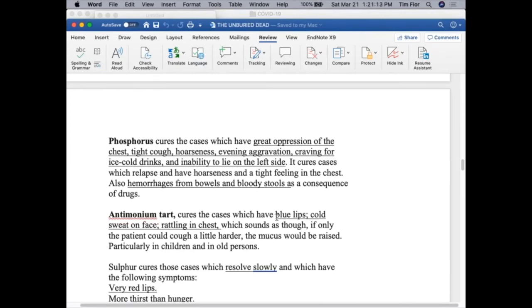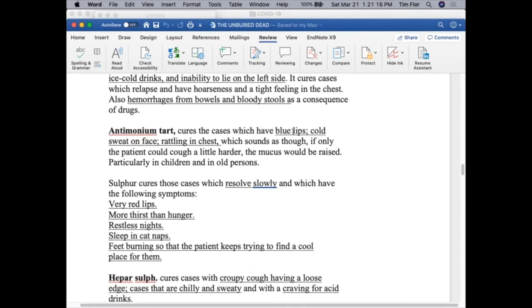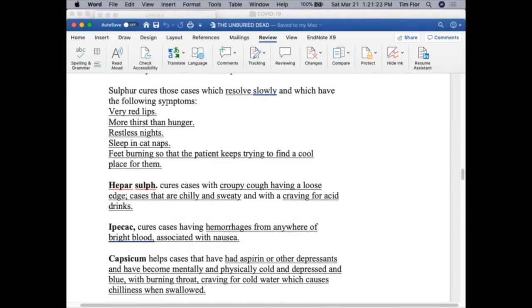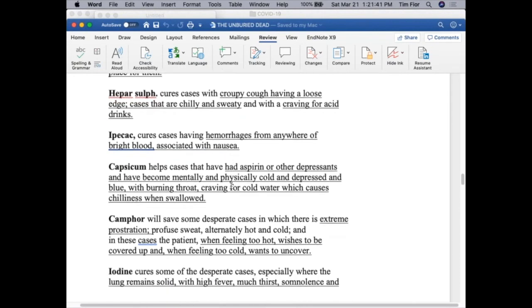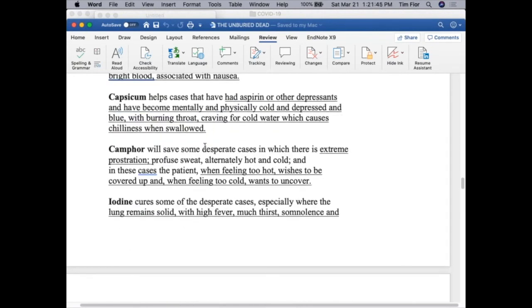And then hemorrhages. Antimonium tart: they tend to be sleepy, blue lips, quite cyanotic, cold sweat, rattling. And then Sulfur cases that resolve slowly: the red lips, more thirst, restless, sleeping in cat naps, the feet burning, wants a cool place, like Bob's case, if they uncover the feet. Hepar sulph: soft, croupy, and loose, chilly, sweaty, craves acid. Ipecac: hemorrhages with nausea, might not have vomiting. They list Capsicum, Camphor, very extreme prostration.